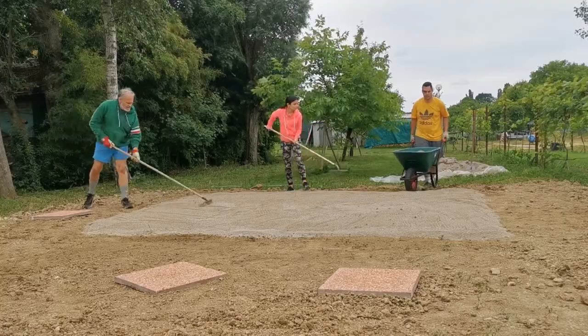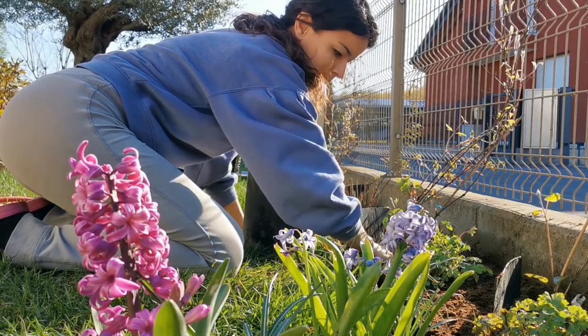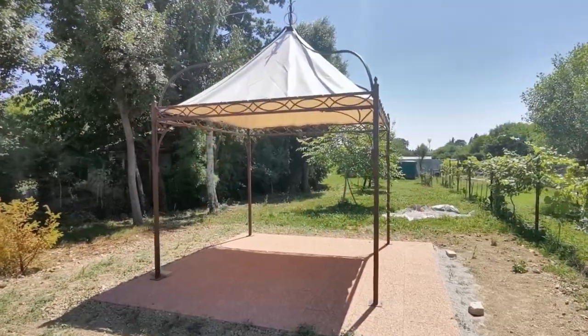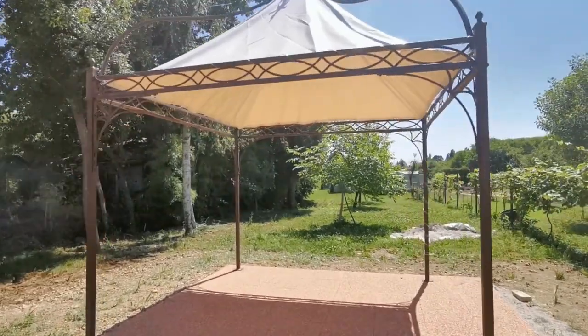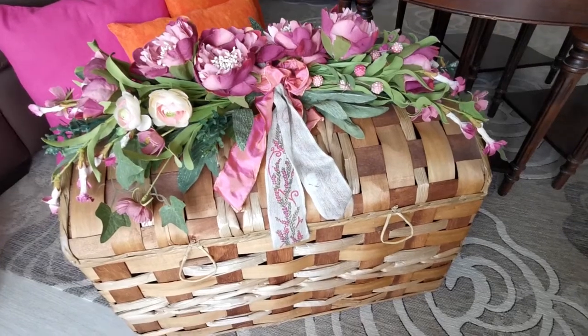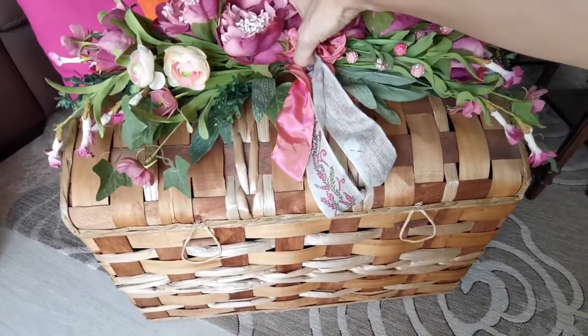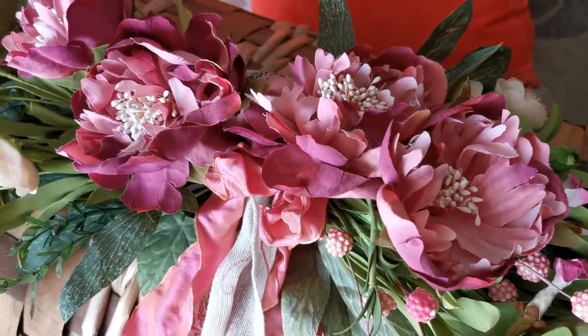In my previous video, I showed you the makeover of this area of the garden, and we are so happy to be finally able to use it and to have this party under our new gazebo. That is not new, it's a vintage one, but it's new for us. Let's start with something borrowed. My mother has found the faux flowers and the vintage trunk in a charity shop, and they look gorgeous together.